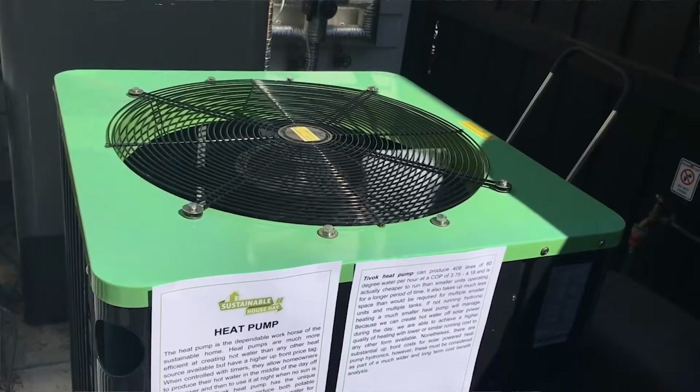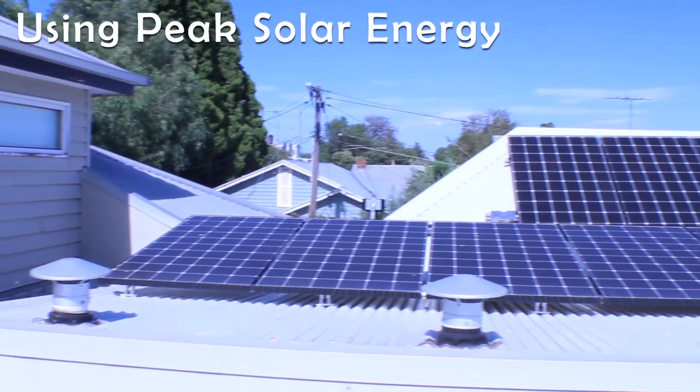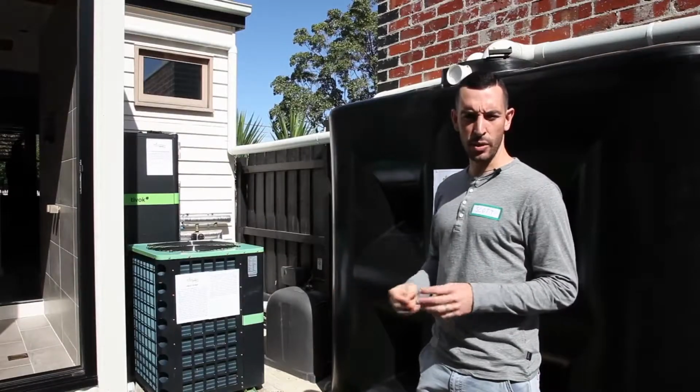We run the unit on a timer, and so each day it's running at a time when we're producing peak solar energy on the roof. That allows us to run basically without using any grid energy.